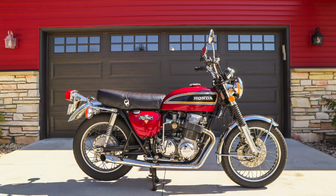The next bike on the list is my Honda CB750. I'm going to go through all of the 750s that I own because there are a couple of them. The very first bike is my red CB750, my 1976 bike, which is standing back there. I love riding it.